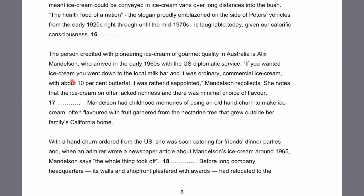She says, if you wanted ice cream, you went down to the local milk bar and it was really boring. It was ordinary commercial ice cream. It only had about 10% butterfat and she was disappointed. So clearly, she is pioneering gourmet ice cream because she didn't like what was currently being offered. She goes on to talk about why she doesn't like it. She notes that the ice cream on offer lacked richness. That's one reason. And there was minimal choice of flavor, right? So we're going to try and look for options that elaborate on either ice cream being not very rich or ice cream having very limited options in terms of different flavors, right?